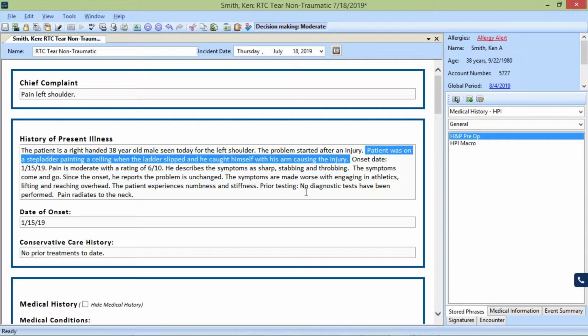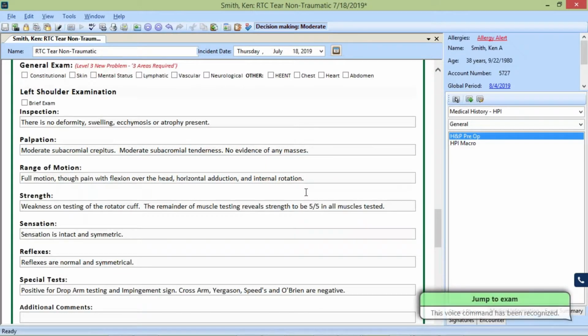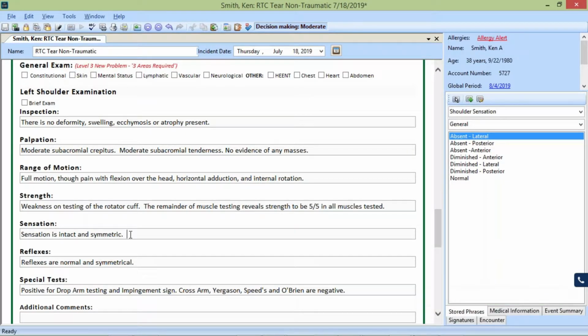You can also navigate. Dragon is fully integrated with our system. You can jump to and use the commands. You can use any macros that you have within Dragon. So let's see, we're going to jump to exam. The cursor jumps down here. We've got it set up to go to the bottom of our exam so that we can see all of it. Jump to sensation. Each time you'll see this green over here. It's a command within Dragon. So now it's jump to here in sensation.